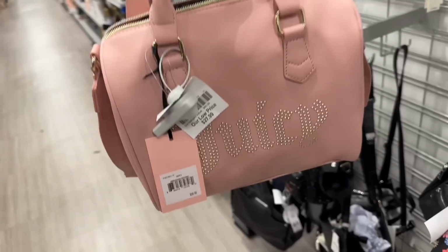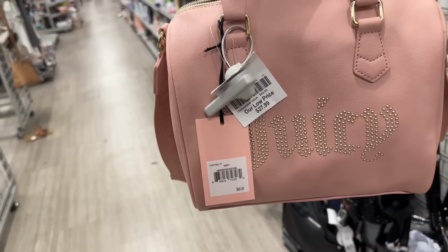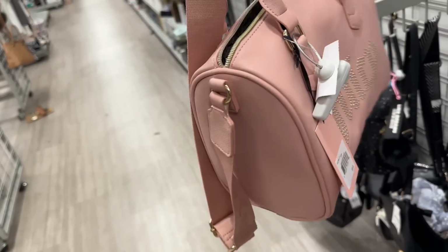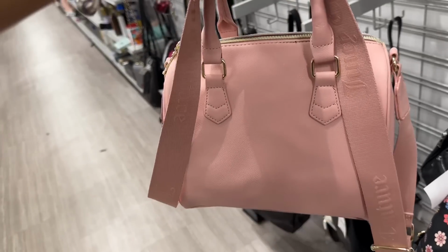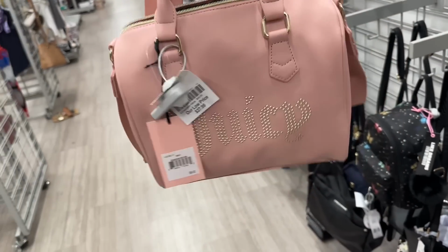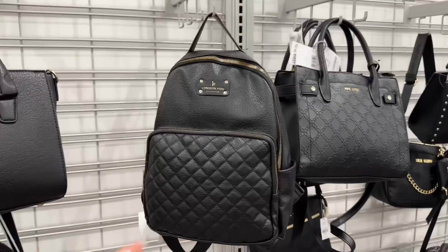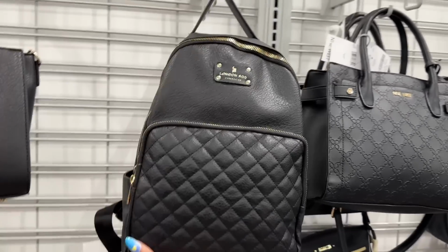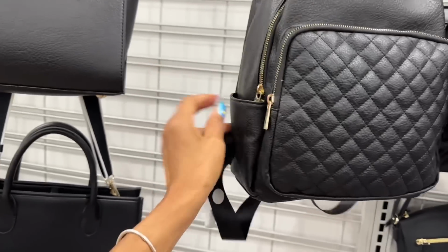So look what I found today, the Juicy Couture Obsession in pink, and they call it taffy. Isn't this pretty? This is a speedy 25. Top handle, shoulder strap. I think this is so cute. Last week I saw it in the black and gold. So look at this London Fog with a big quilt pocket in the front. This is a nice backpack. And let's check the price out.